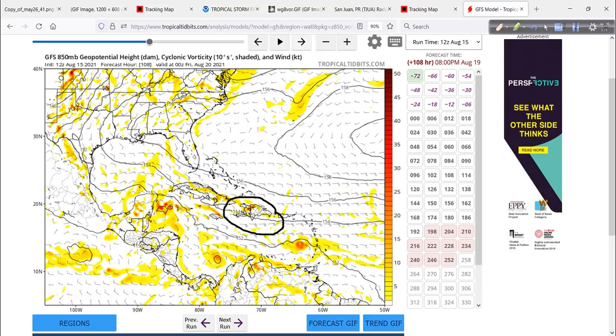Models have been kind of horrible so far this year at really understanding anything beyond maybe 2 days, if that. So I don't know. We'll just watch Grace. For now, it's going to be a rainmaker across these areas down here in the Caribbean. And Haiti just had that terrible earthquake. They don't need the heavy rain. Nothing we can do about it, but at least be aware of it.